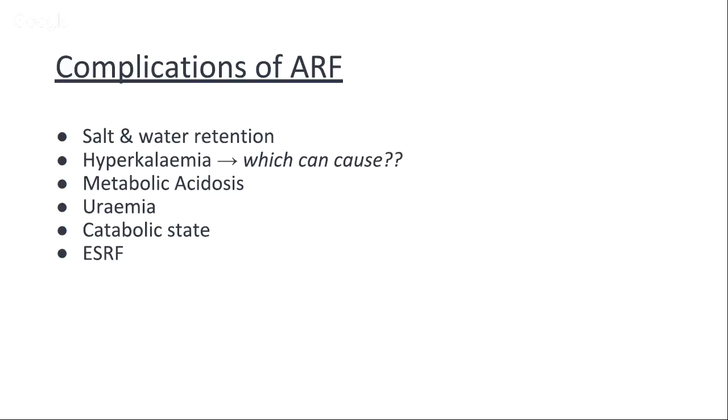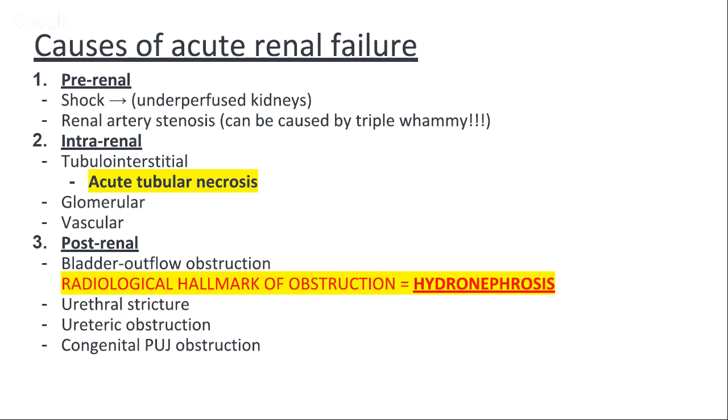Complications of acute renal failure: salt and water retention, hyperkalemia, which, does anyone know what a complication of having too much potassium can be? Yes. It can cause metabolic acidosis, uremia, because you're not getting rid of the hydrogen ions and wastes, a catabolic state, and it can also lead to end-stage renal failure.